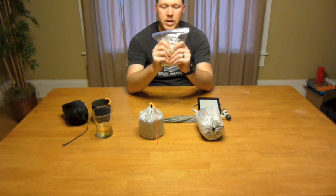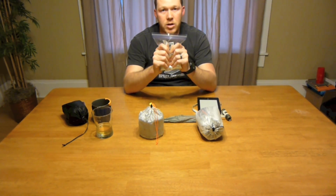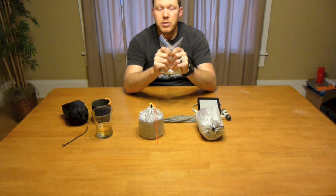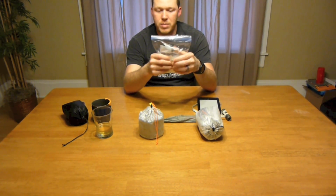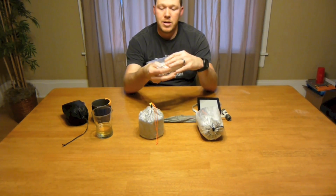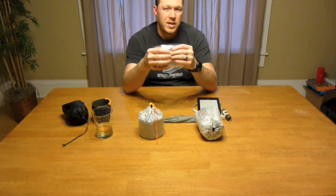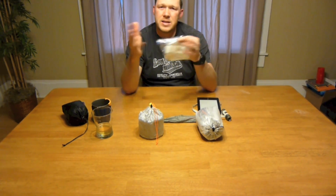Also, the Polycro groundsheet. To be honest with you, and this may shock some people, this is the first time I ever used just a Polycro groundsheet. Actually, it's the first time I ever used a Polycro groundsheet, period, because I've always used Tyvek or a tent floor or something like that. But anyway, this is just one from Gossamer Gear. You can get a large sheet. I think it's 96 inches long and maybe 72 inches wide, somewhere around there.